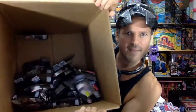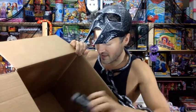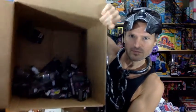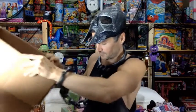And then I have all of these Mega Bloks Monster High figures. So it's the whole collection of them, well, up to series 3, and then some extra ones, because we never got series 4 in Canada yet. I'm not sure if anybody got series 4. I just know that they're online.